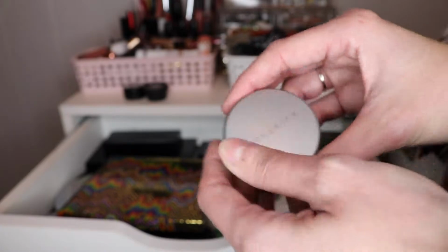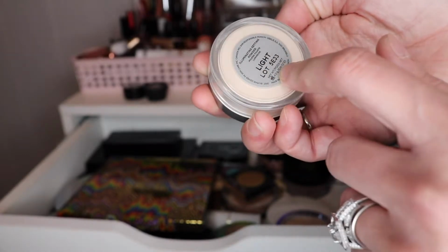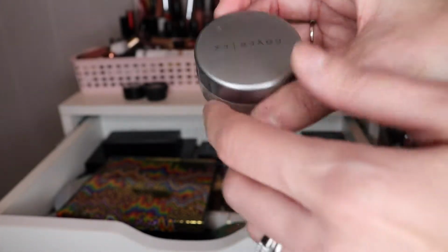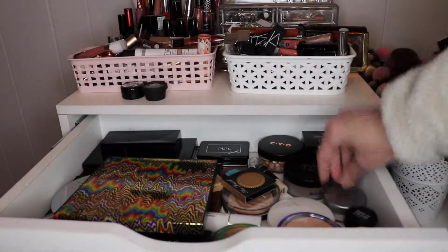Okay, next I have this Cover FX. This is the Perfect Setting Powder. This is the Illuminating Setting Powder, but it's in their Perfect Setting Powder line. I do have mine in the shade Light, and I use this for under the eyes. This is just a really, really beautiful loose powder. Works really well under my dry eyes, so I love it for that. I set concealer with that.